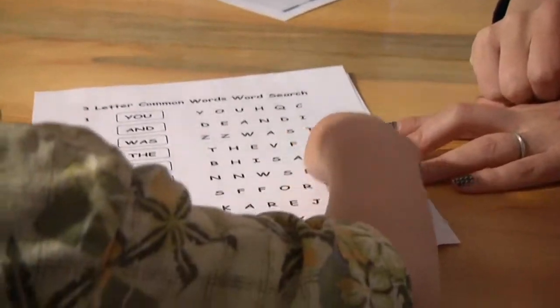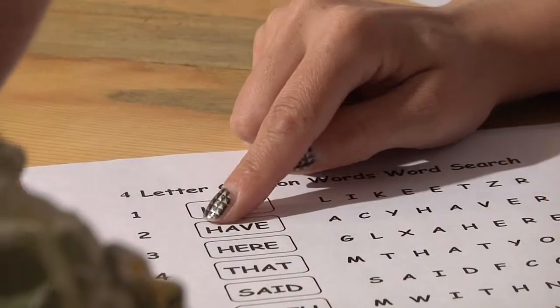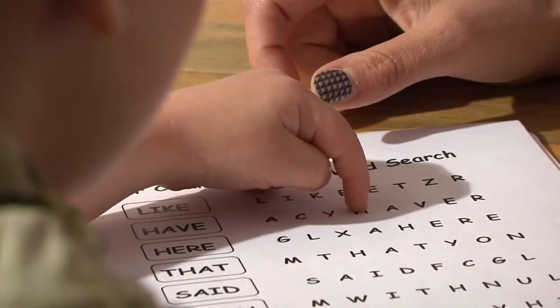Attached to this tip sheet are two word searches. One is all of the three-letter common words that she needs to know, and the other is all of the four-letter common words.